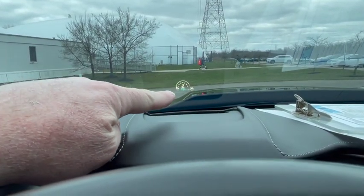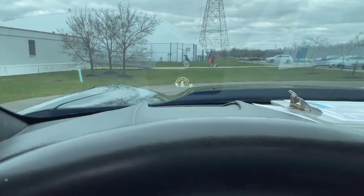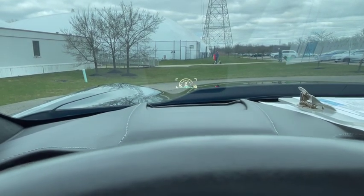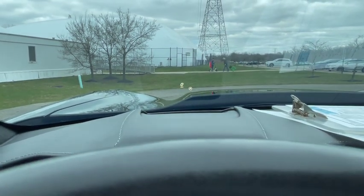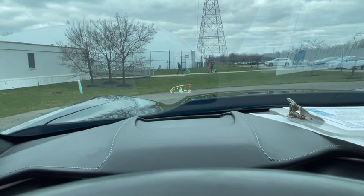Of course, the heads-up display, you can see right there, right by the guy that's going out there on a scooter. You can see the speedometer, tachometer, what gear you're in, how many G's it's pulling out of this supercharged monster. You can move it. I'm moving it right now. You can also change the information that you see. You can just see the speed. You can see the speed and the tach like that.